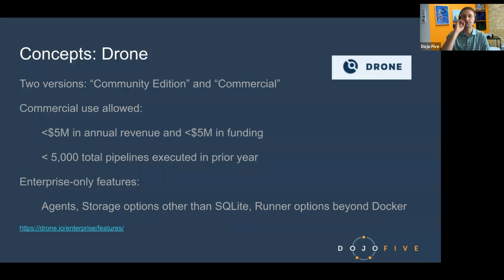There are two versions. There's what I call the community edition and the commercial edition. They don't quite use these terms, but that's pretty much what it boils down to. There's an open source edition that has fewer features. Unfortunately, as we'll find today, the community edition does not allow you to have distinct runners and agents doing your builds. So we're going to run the commercial edition today, and just know that their pricing model is such that you have to negotiate it with them.